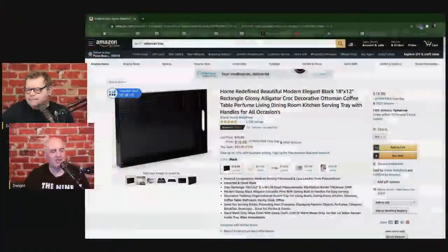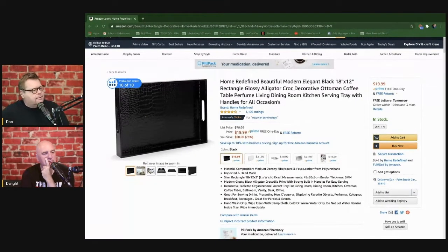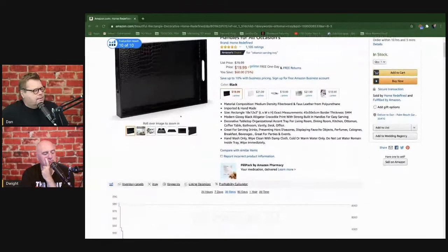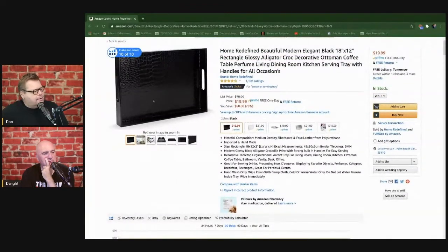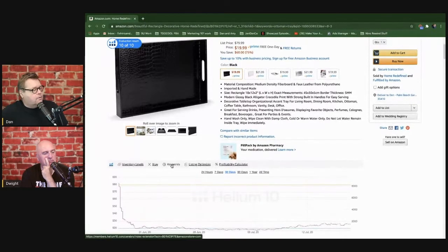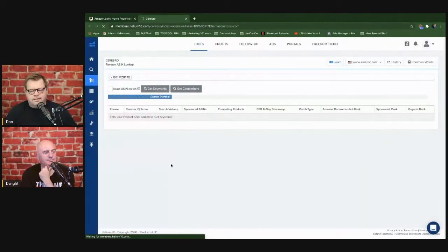Okay, let's share my screen here. Here's our friend, the ottoman tray. This is not ours. I don't know whose this is. It looks very plush, very rich. I'm going to come down here, and because I have Helium 10, look at that, 10 out of 10. I'm going to hit keywords, and that's going to open up Helium 10's Cerebro tool. It's going to pull all the keywords.